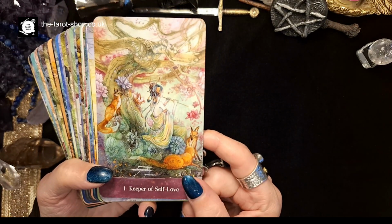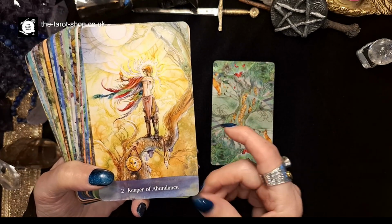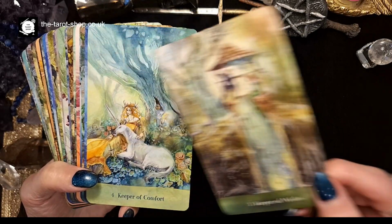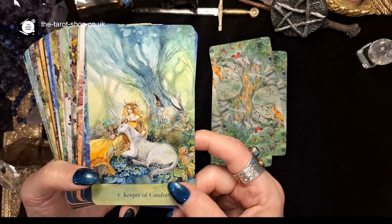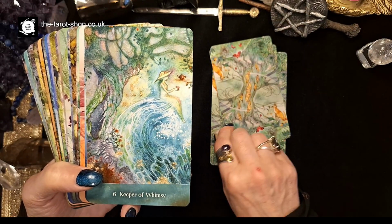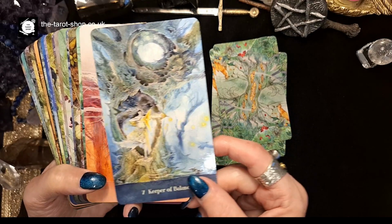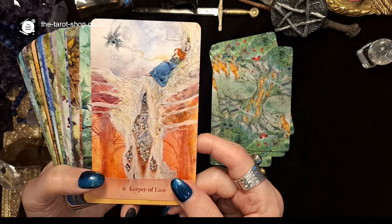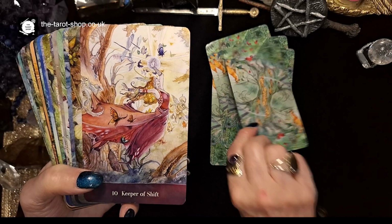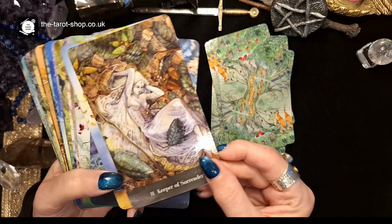So this is number one. They're really gorgeous. That is so detailed. Keeper of Time. So all the wisdom of all the trees are within these cards. I'll take a look in a moment as well so that you can see an example: we'll pick a card and then you can see what information is in the book that's relevant to that card.